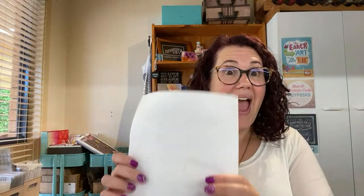They color corrected them to the Stampin' Up colors and then made them into beautiful designer series paper just for us. So that is what's going on. Because I have a lot of cards to show you, what I am going to do is flip the camera around.